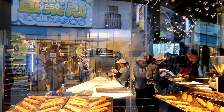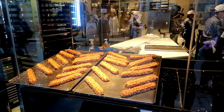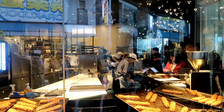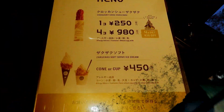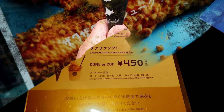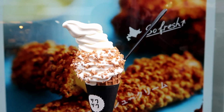Oh, this place looks pretty intense. They have like a bunch of people working here. Looks like people are making some kind of pastry. And then they have people that are making soft serve cones in the back. And then cashier. It's like 7 people here. So we're gonna order 1 cone from here, the ZAKU soft serve ice cream. Here's our ZAKU soft serve ice cream.